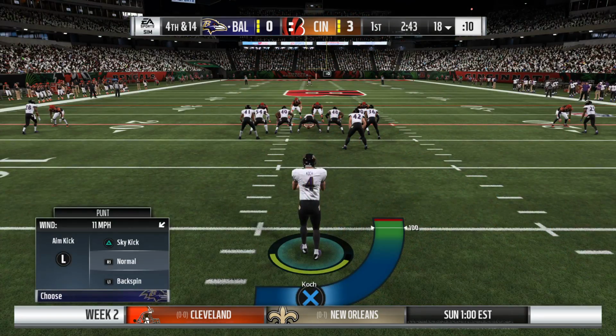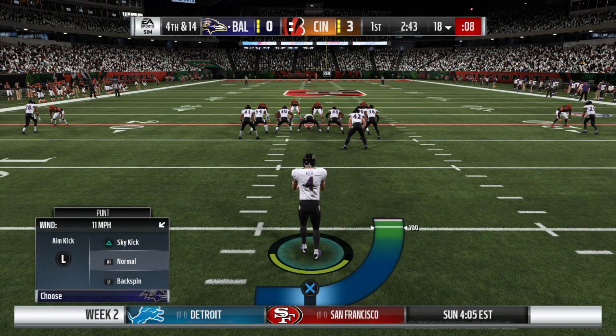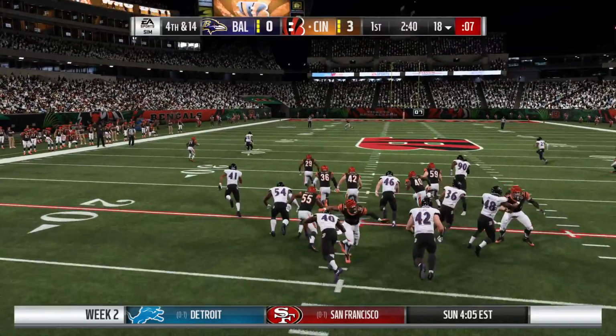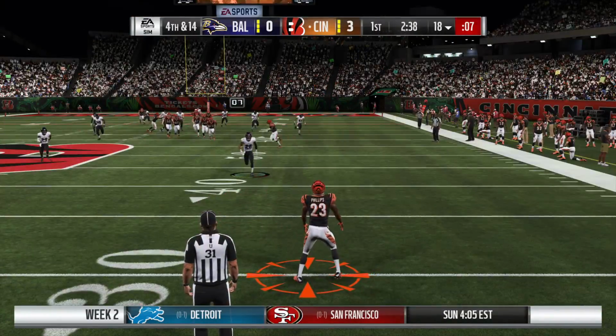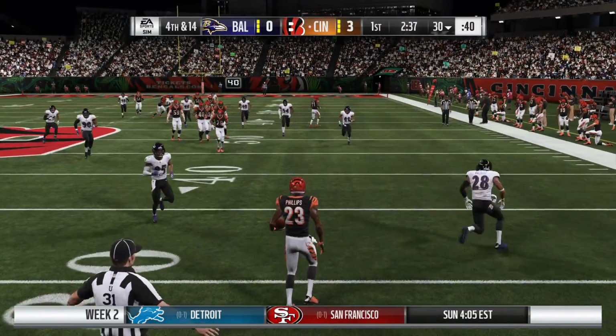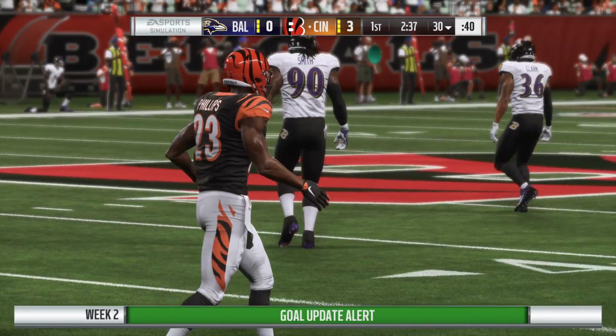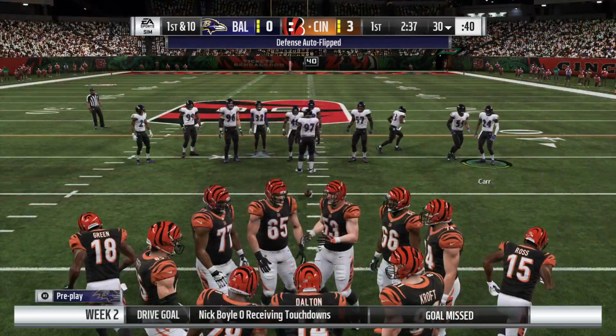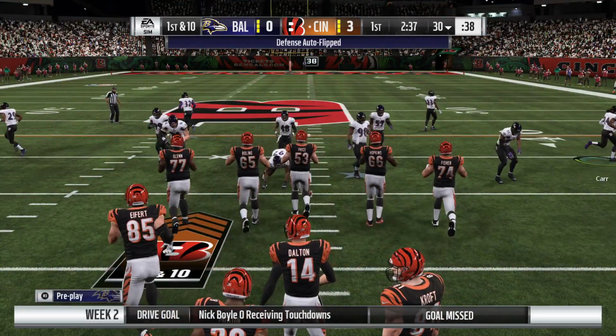So on 4th down, here's Sam Koch to punt it away. He punted 5 times in the win last week as this one's away. Fair catch called for and taken right near the 30-yard line. So a change of possession here on the punt. And the Bengals will take over here 1st and 10.